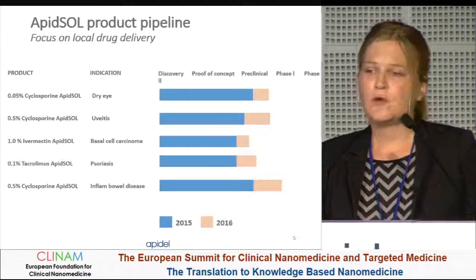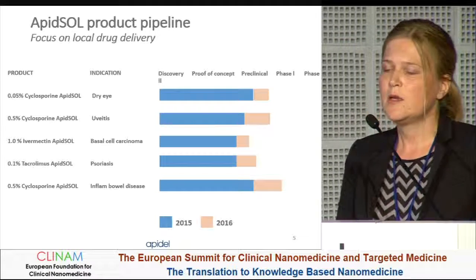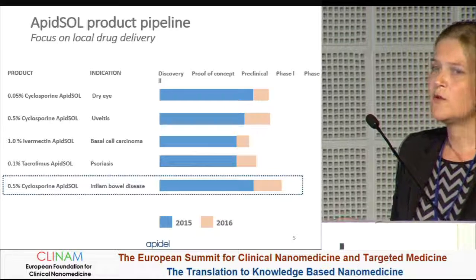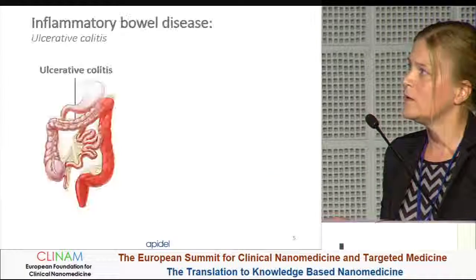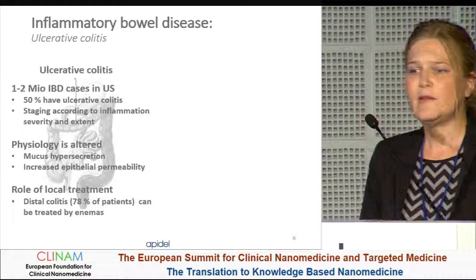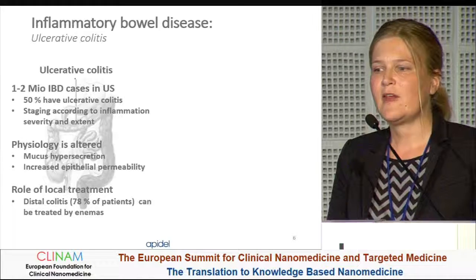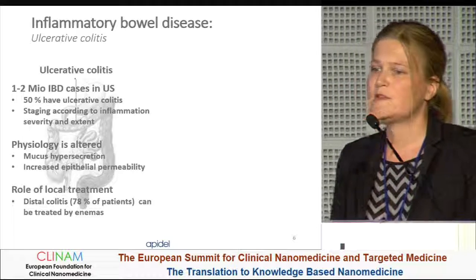Now, Apidel's focus is on local drug delivery, and we have several products in our development pipeline with applications in ophthalmology, dermatology, and also gastroenterology. Today, I would like to focus on gastroenterology and more specifically on inflammatory bowel disease. Now, there are roughly 1 to 2 million cases of inflammatory bowel diseases in the US, and more than 50% of these patients have ulcerative colitis. The remaining patients suffer from Crohn's disease.